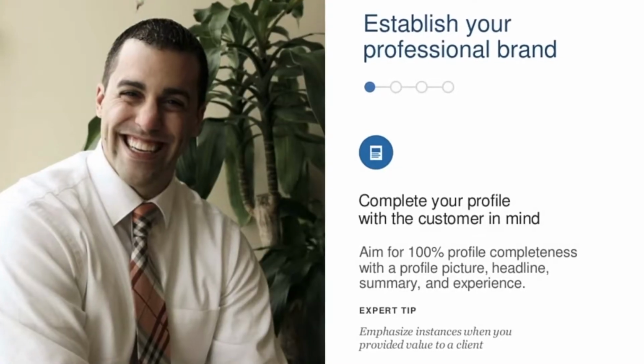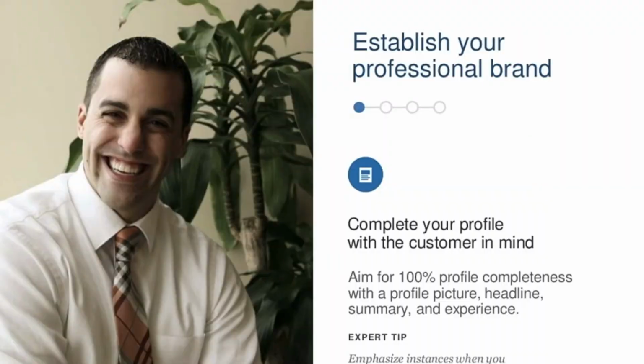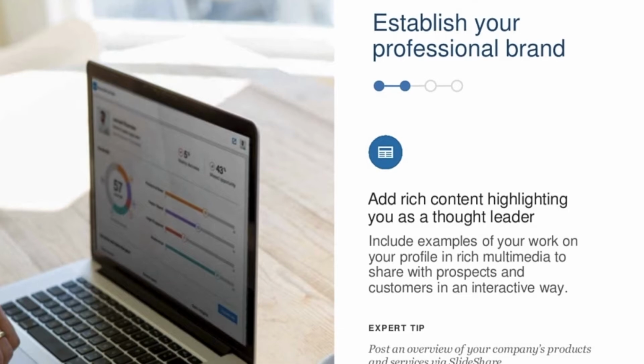The first area in here is looking at establishing your professional brand, and there are a couple key points in here. Number 1 is you've got to make sure your profile is complete, thorough, and full. Many times it is not, but that's actually a tip that will help you improve your overall score. You've also got to look at your overall personal brand. This includes work within your profile and details of what you've done in your work.